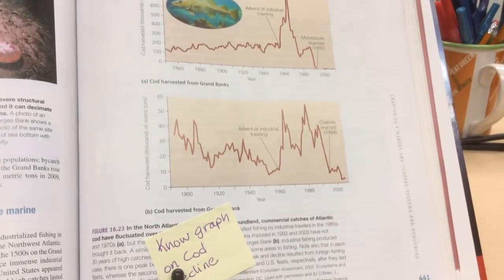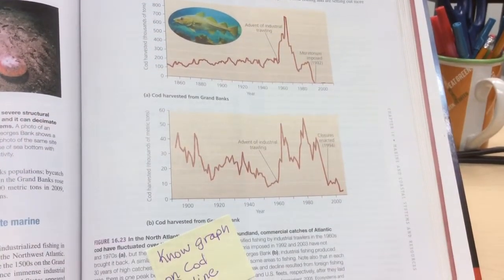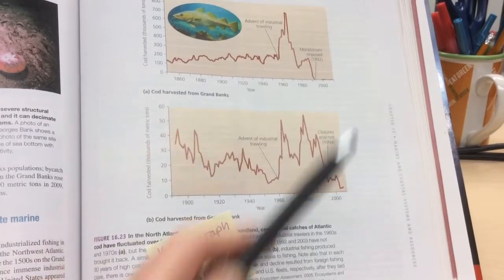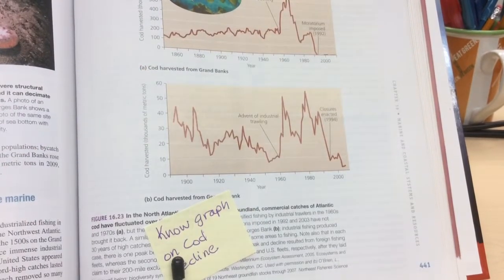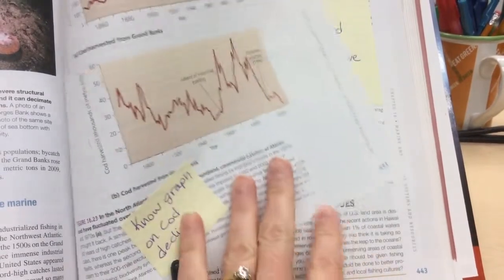And over here we have some pictures here of the cod decline. So cod was going along just great for hundreds of years, and then we have these new techniques, sonar and satellites, and then all of a sudden the catches skyrocket. Well, then they crash, and now you can't get Atlantic cod. They still haven't recovered in like 10 or 15 years. They still haven't recovered enough to where they can open up the fisheries yet. So know the graph on cod decline.